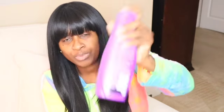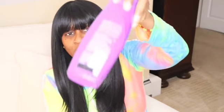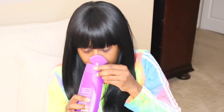Aussie Miracle Smooth Shampoo. It has aloe with Australian sea kelp. This stuff is really, really good. The shampoo gets your hair squeaky clean. It smells good. The shampoo has a purple top. I don't remember what the price is. I got this from Walmart.